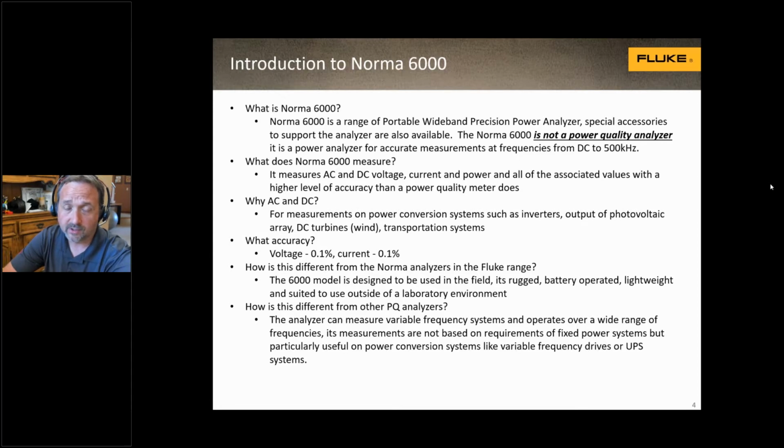So when you're considering a quality analyzer versus an analyzer, the quality is going to break it down into giving you specific details relative to power distribution systems, which Fluke does make a model of the 437, which can also do 400 hertz systems in addition. The Norma 6000 has a couple unique capabilities. One would be the higher bandwidth capacity to measure up to 500 kilohertz instead of just like a 60 hertz limitation. But it can also do DC measurements.